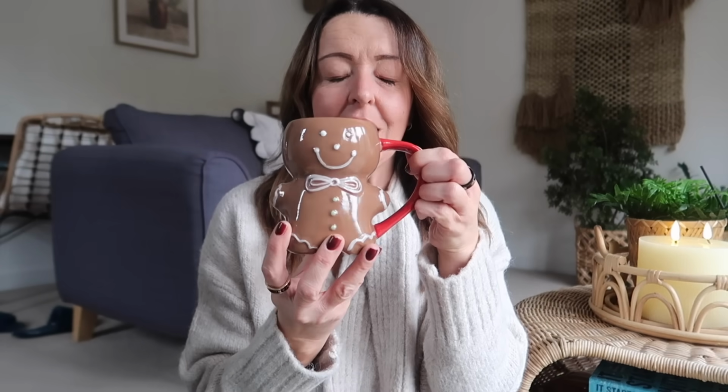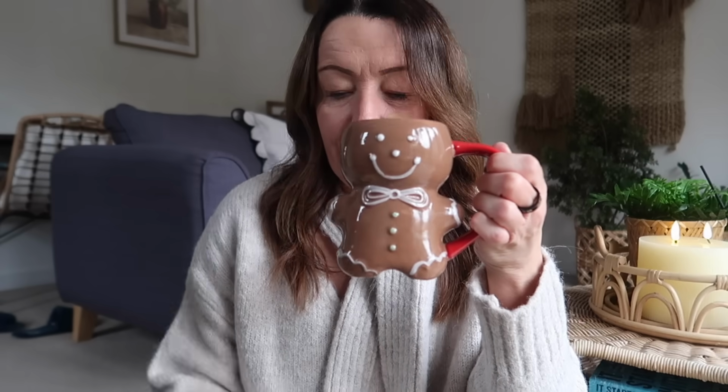And then I got Atticus a gingerbread man. How cute. They did have a Father Christmas, but I didn't get him that one because he's got a new Father Christmas mug for here throughout Christmas. So I thought he would like the gingerbread man. So they are to go in their Christmas Eve boxes. And that is everything I got from Homesense today.